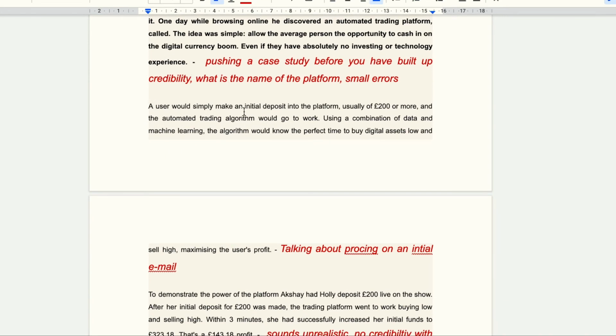A user would simply make an initial deposit to the platform, usually $200 or more. Okay, number one, massive problem here, guys. No matter what you do, never talk price in an initial email, especially to an outbound prospect. It's going to get them thinking about financial budgets. It's going to put up barriers around objections, specifically regarding budget. So you never want to do this.